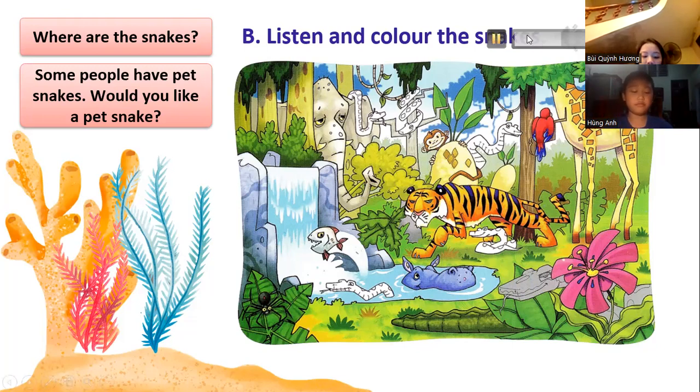2. There's a snake in the water too. I know. Colour that snake now. What colour? Colour the snake in the water red. Okay. I'm doing that now.